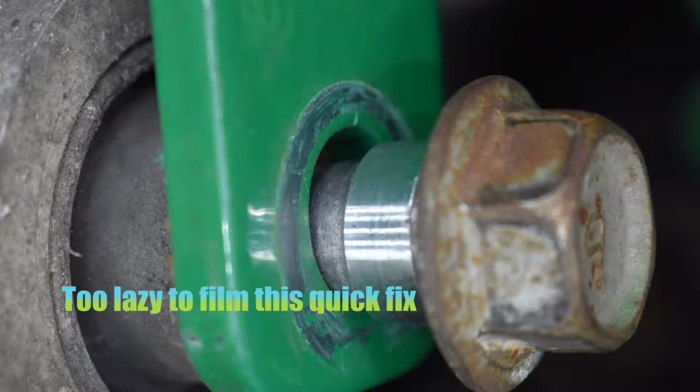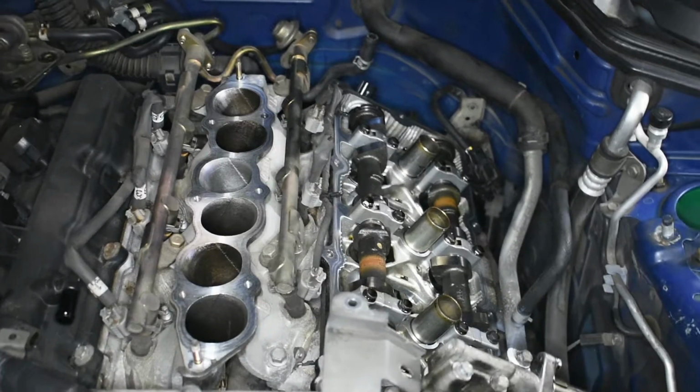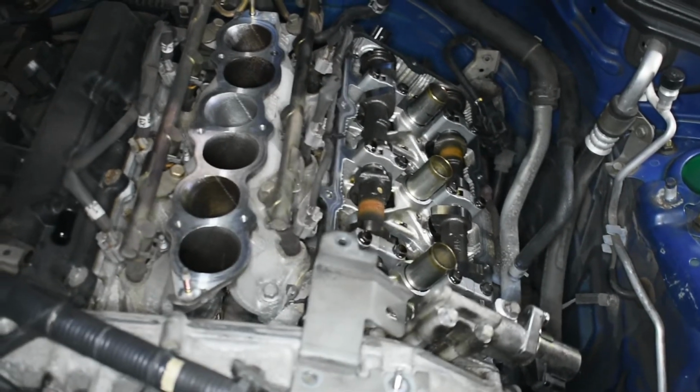I'm gonna hold off on the hydraulic handbrake for a while. I'm not gonna go straight to it. I'm gonna see if maybe I can do it without it for a little bit, or see how I feel.